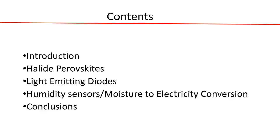The halide perovskites are very well known in the field of solar cells. But today what I will be speaking about is not the application in solar cells, but other applications other than photovoltaics, like other optoelectronic devices like light emitting diodes and so on. So this is the outline of my talk, where I will give a brief introduction about these halide perovskites, and then the work on the light emitting diodes that we have done, and the moisture to electricity conversion, and of course the conclusions.